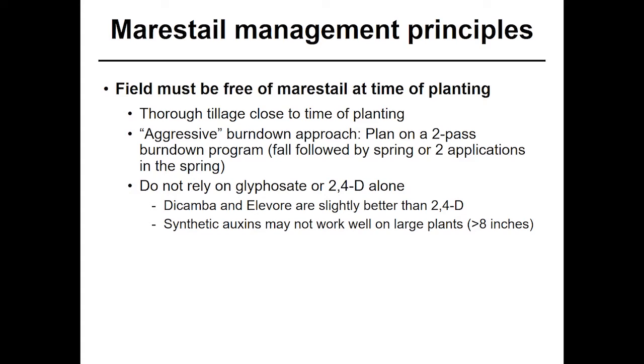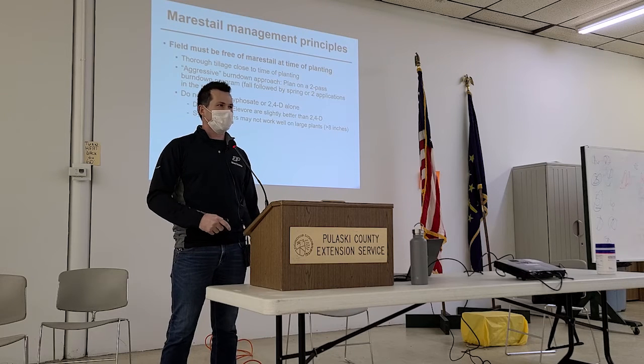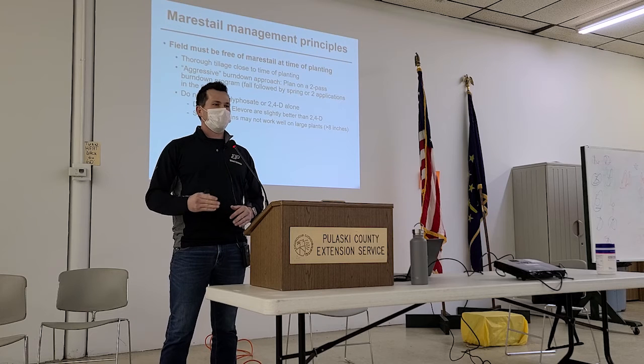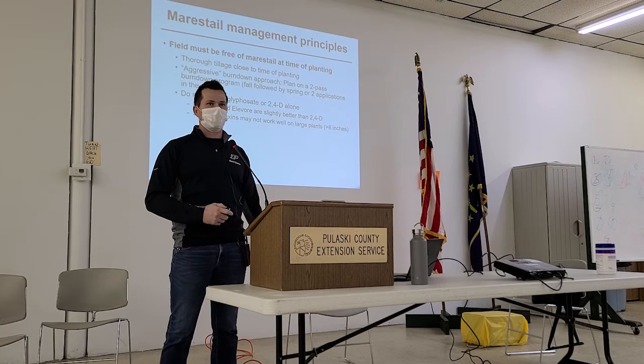Another thing that we like to point out is that you should not rely on glyphosate alone or 2,4-D alone. Glyphosate, especially because we have glyphosate-resistant marestail. But also because 2,4-D alone is not very effective for marestail control. If you want to use a synthetic auxin, dicamba and Enlist are other synthetic auxins that are slightly more effective than 2,4-D is. But regardless of which one of those herbicides you use for a burndown, we recommend that you spray those plants when they're small because none of them are going to be effective on large plants.